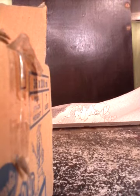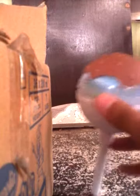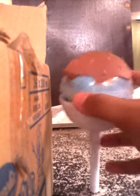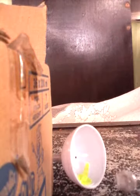Guys, today we're gonna unbox our LOL Lollipop. I don't care if it's pink, but it's okay. It wants to come out. Ooh, that's a lot of surprises.